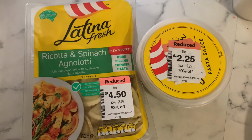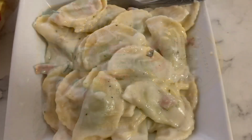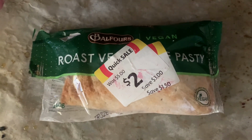Super easy pasta because I got it all marked down, so why not? And again, it was all in the freezer, so we're doing a bit of a clean it out challenge, and it made 2 generous servings, so that was really good. And my son just wanted to have a pasty for dinner, so that's what I cooked him.